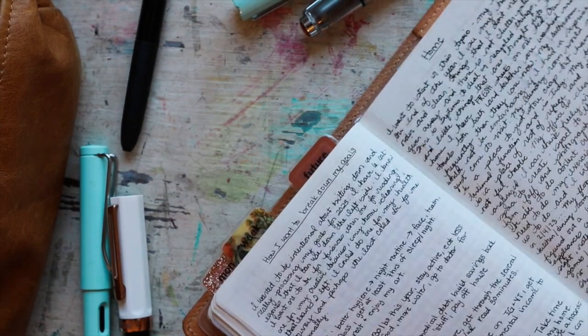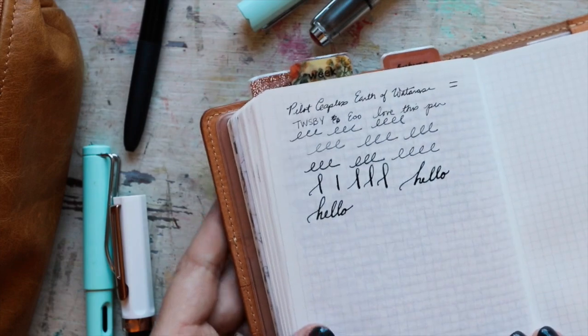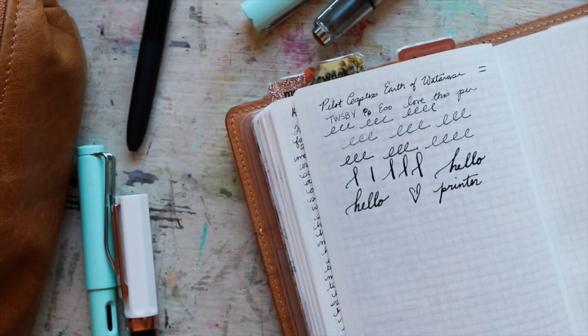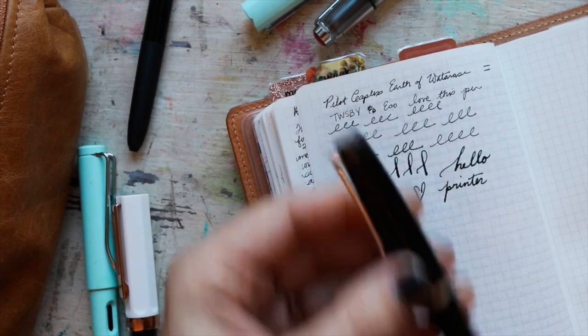How is that doing on the other side there? I don't know what ink I have in this one. I think it's like a bluish ink. I'm not sure, but I really do like that flex nib, soft fine, but it's still not like super fine in my opinion. I like a fine line, and this is again the Pilot Falcon.